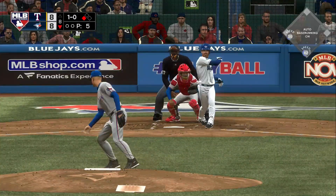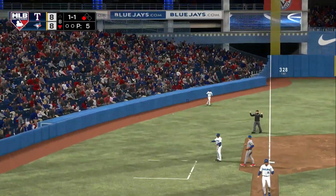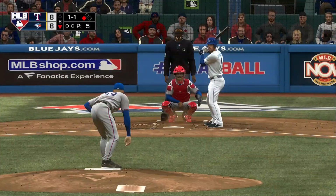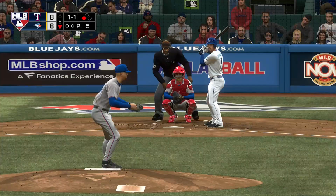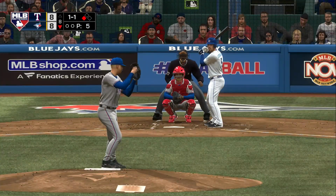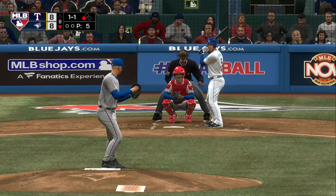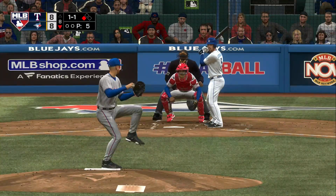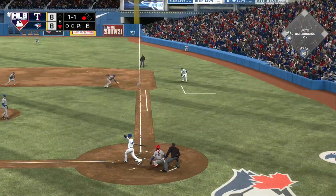The 1-0 pitch goes to the left side, but it's well foul. The offensive approach here is simple. You know the pitcher's going for the K, so set your sights middle of the plate, and don't worry about the infielders. They're so close, hard contact is a guaranteed RBI. He's set. Here comes the 1-1.